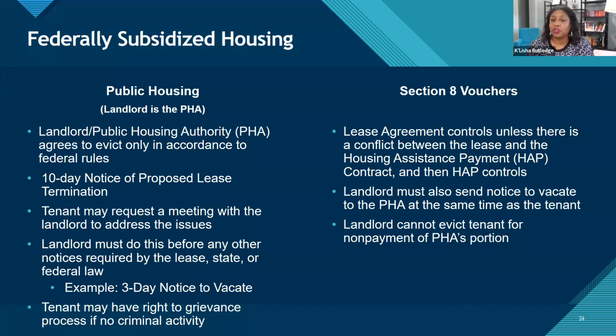For Section 8 vouchers, it is different. There is a lease agreement between the tenant and the homeowner. There is a HAP contract between the homeowner and the public housing authority. And then there is an agreement between the housing authority and the tenant. So it's kind of like a triangle.